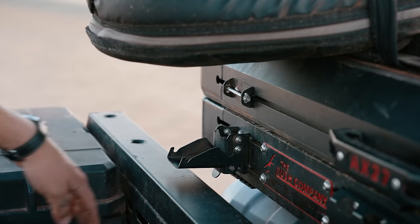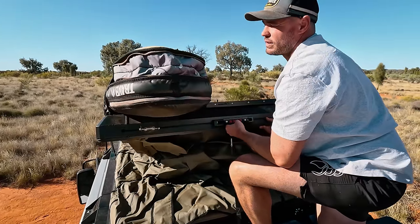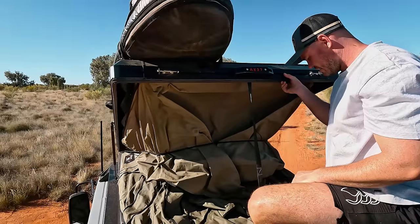Basically, you flip the two clips up and the gas, you lift it up a little bit and the gas struts, basically, once it gets to a certain height, take over.